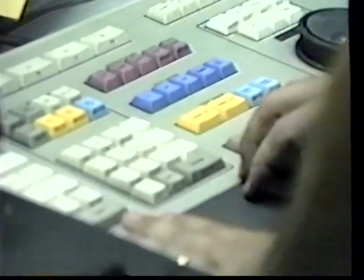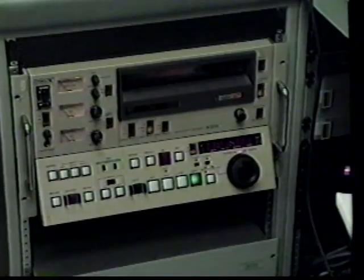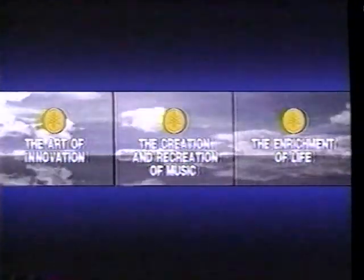Industrial video is probably the high end of the applicable desktop video market. 3/4-inch machines are available for a cost in the thousands, and that amount of money will get you professional quality equipment with broadcast quality results.